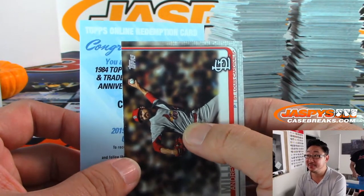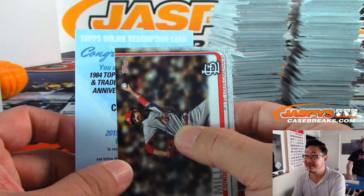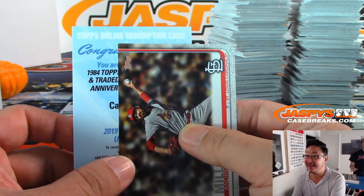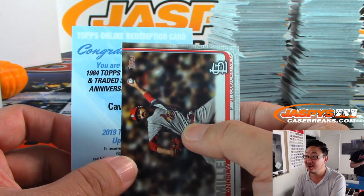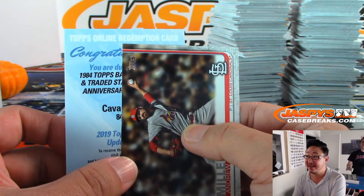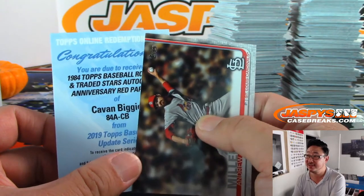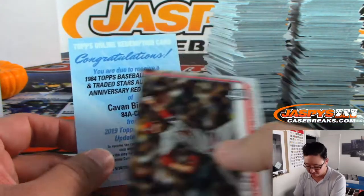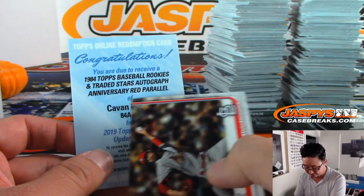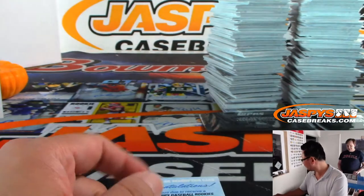C, Carlos, A, V, Gavin Lux, A, oh, this is Kevin Biggio. Oh, Biggio. So it must be in that 84 design, but you got a red parallel and autograph. All right, nice.